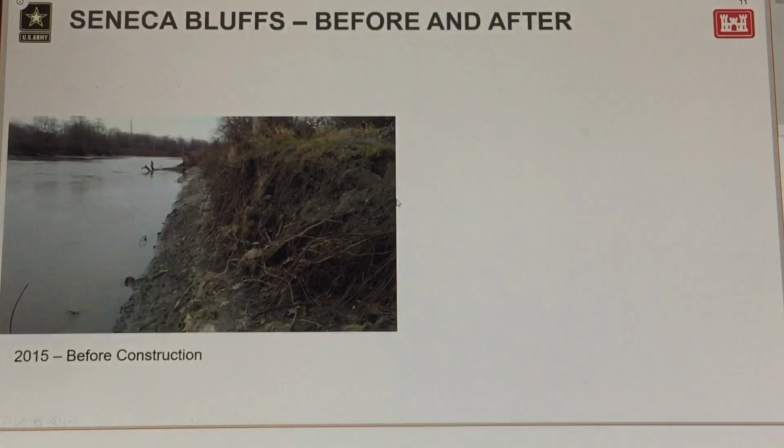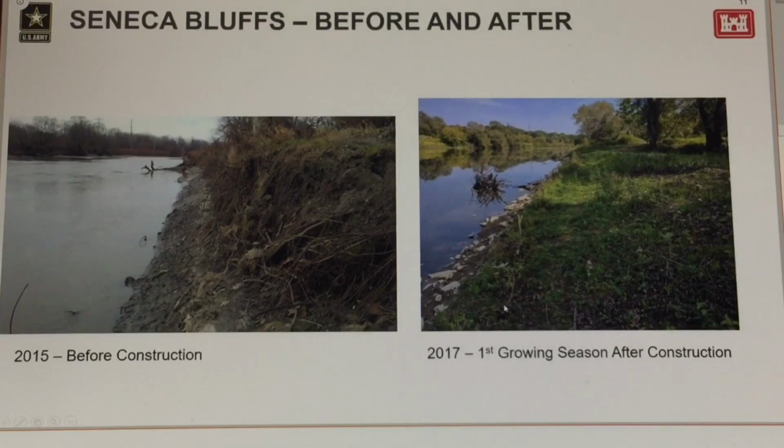Now I'm going to go on and define what each of those things are, but first I'll show some before and afters. So this is at reach 3, that area of highest erosion. This was about a 6 to 8 foot drop off in 2015 before construction. This is 2017, the first growing season. At the end of the previous season, we cut back this slope to a 3-to-1. We used larger armor stone in the water at the toe of this slope, then a finer, medium DOT riprap slope on the lower part of this slope, again to try to keep the undercutting from occurring.